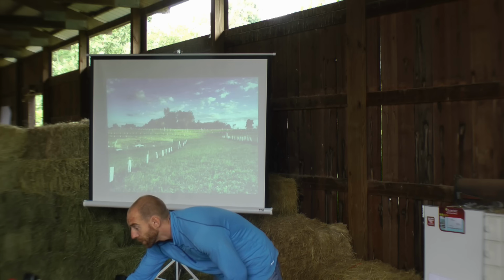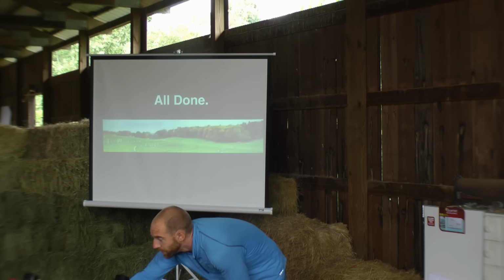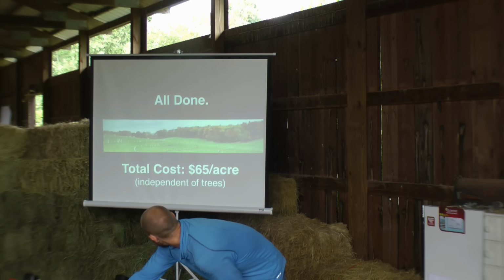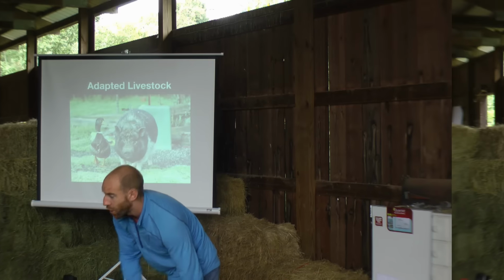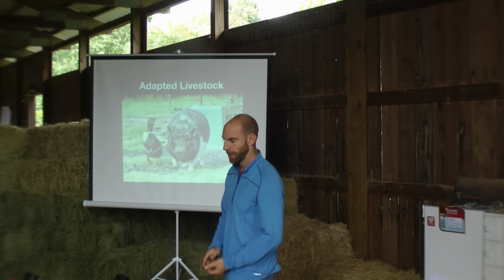This is how it looked a year ago. So tree shelters and everything, grazing livestock in the alleyways, and it was done. Whole thing, $65 an acre. Agricultural livestock are not confinement livestock. They're the opposite of that, right?